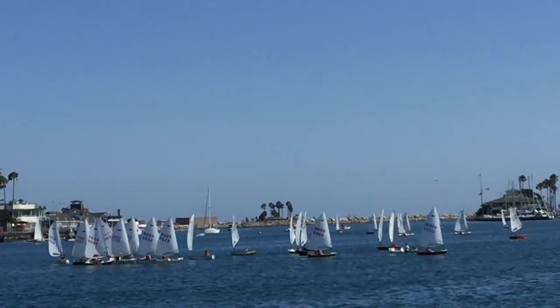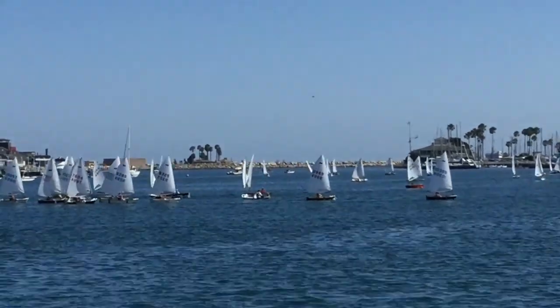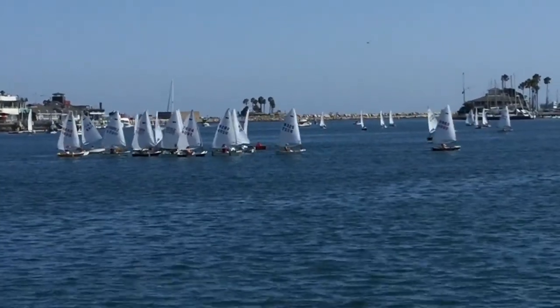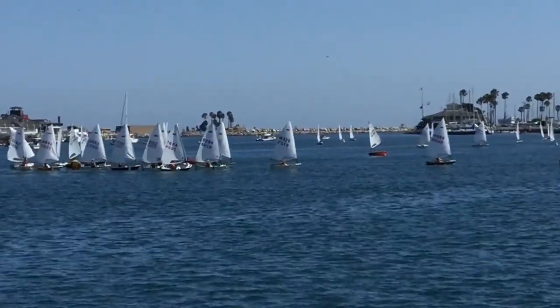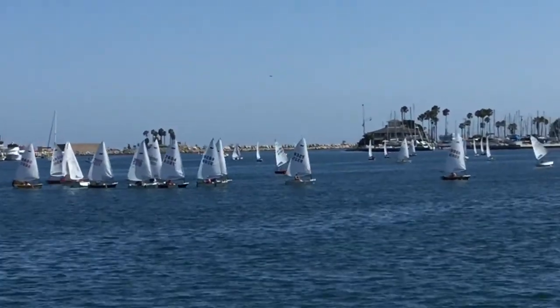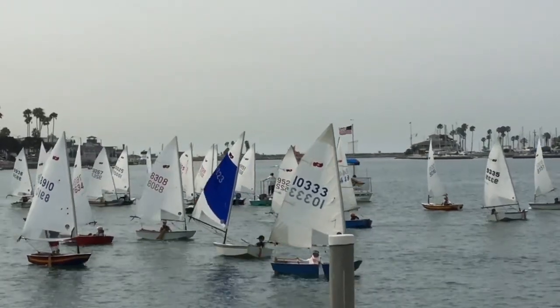Okay, see how that boat's gassing on you? 9325. It's because you over trimmed. You were on a beam reach at the buoy. Oh, I hope I was filming that. You were on a beam reach at the buoy and you had your main trim for a close reach or a close haul. So you got to remember, as you head up, you got to match your trim to your point of sail.